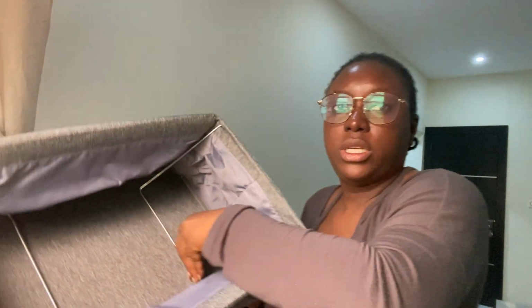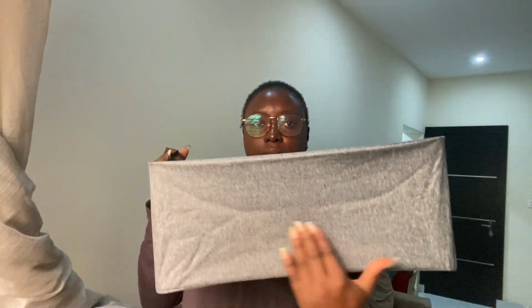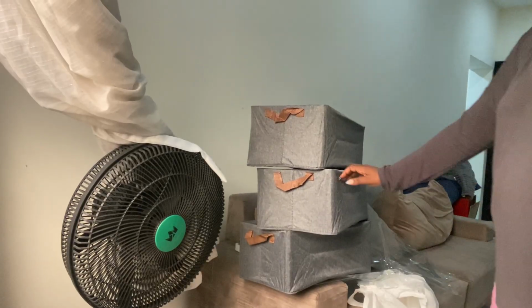So this is it. I guess just pull it up. There's an iron here that you have to push to the side, right? Yeah, I believe so. So I'll just fold. I want to use one for my jeans, one for gowns, and one for the upper drawer. Those are them.